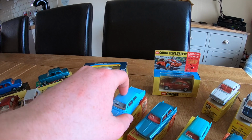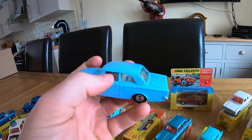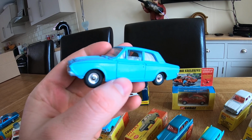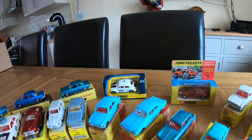Corsair in blue as well. You often see it in red, but not so much in blue. It's just quite nice to find. This has a little option of the sliding up and down windows. As you can see, I've just opened that one there. Corgi and Dinky always competing to do something first. So that's a pretty cool one on Dinky's behalf.